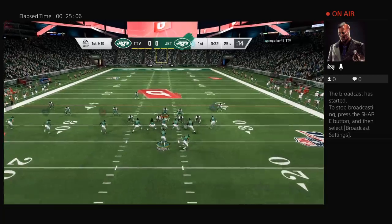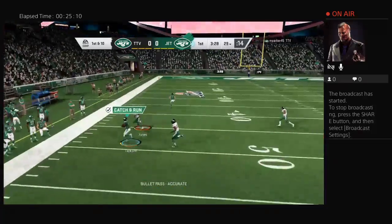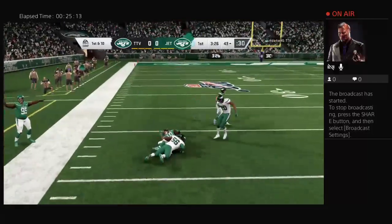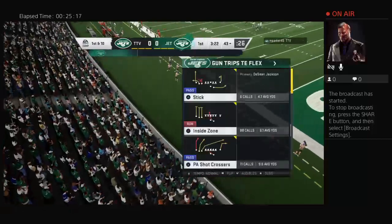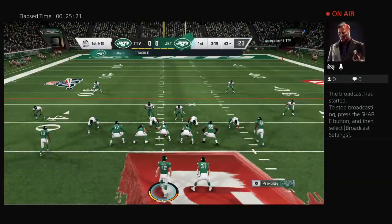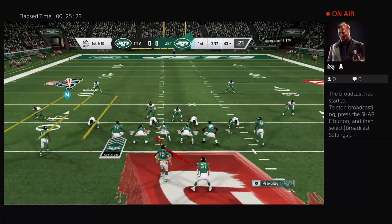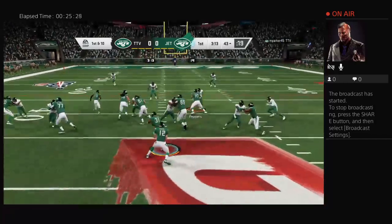Rodgers now on first down. He's got the hook up here to Deshaun Jackson. And they're going to have this across midfield and inside the 45. A really good pickup of 28 yards. So in Jet territory now. Here's 1st and 10 at the 43.